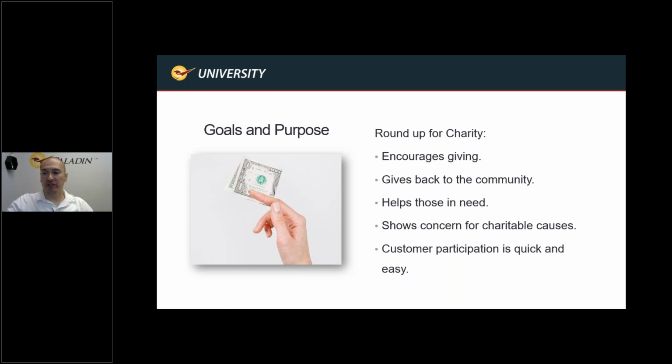And customer participation is quick and easy. I don't know about you guys, but for the most part, no matter what amount of change, I will always leave it in some kind of change dish the store has right there at the front, the take a penny, leave a penny thing. Because I'm just going to lose it. It's going to be doing nothing for nobody, as I like to say. So at least if you give it to somebody, use it towards a charity, they can make use of it and do something good with it.